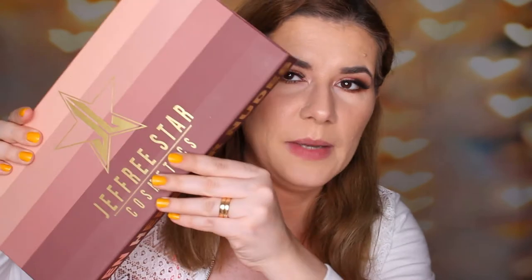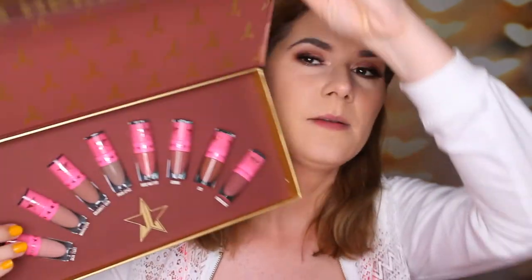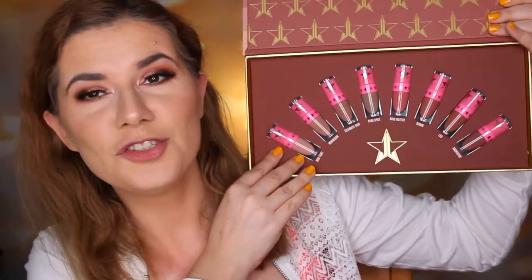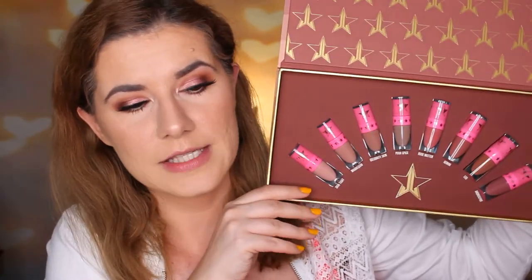So this is the packaging. I love this packaging. It feels so soft and nice. And this is his nude collection, the very popular lipsticks that people really love, his nudes. Yeah, I did try them. I did use them a couple of days just to be able to give you my full thoughts.